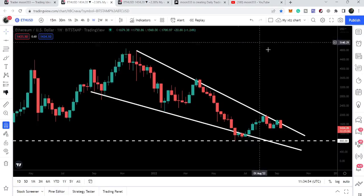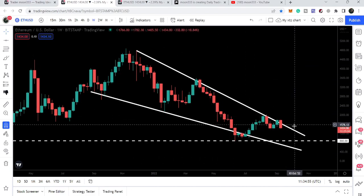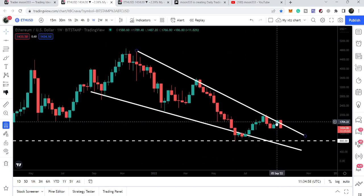In today's video, I want to show you this big falling wedge pattern, and right now Ethereum is once again trying to break out the resistance.